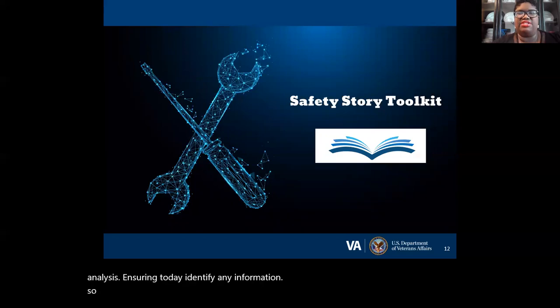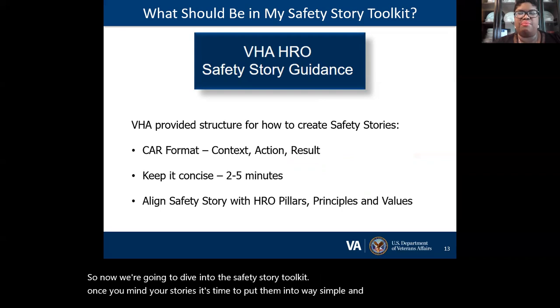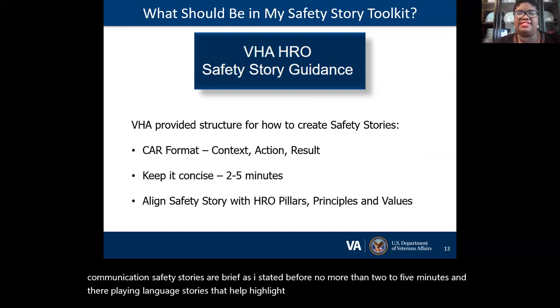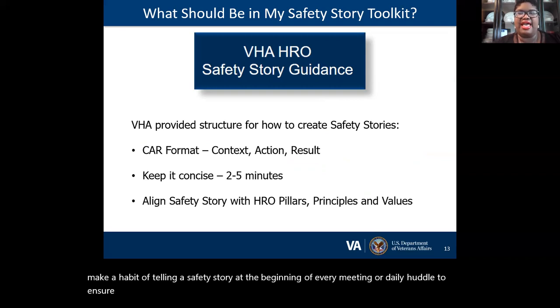So now we're going to dive into the Safety Story Toolkit. Once you've mined your stories, it's time to put them into a simple and short structure for mindful communication. Safety stories are brief, as I stated before, no more than 2 to 5 minutes. And they're plain language stories that help highlight how HRO practices can improve care. Make a habit of telling a safety story at the beginning of every meeting or daily huddle to ensure safety is on the forefront as the number 1 priority at all times.